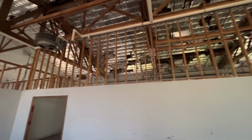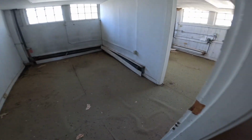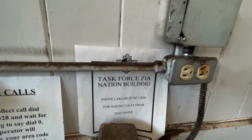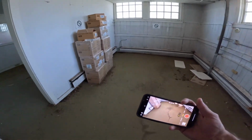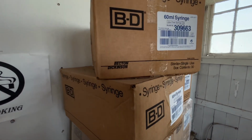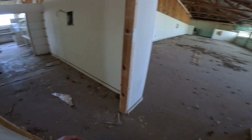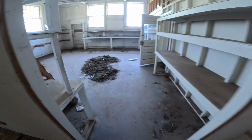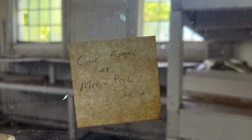I wonder why they have all the wire up by the 2x4s right there. It says Task Force Z in Nation Building. Phone card must be used. Tell you when you get electrocuted, I think. What happens? That's kind of weird. Gone fishing at motor pool? Me too, buddy.